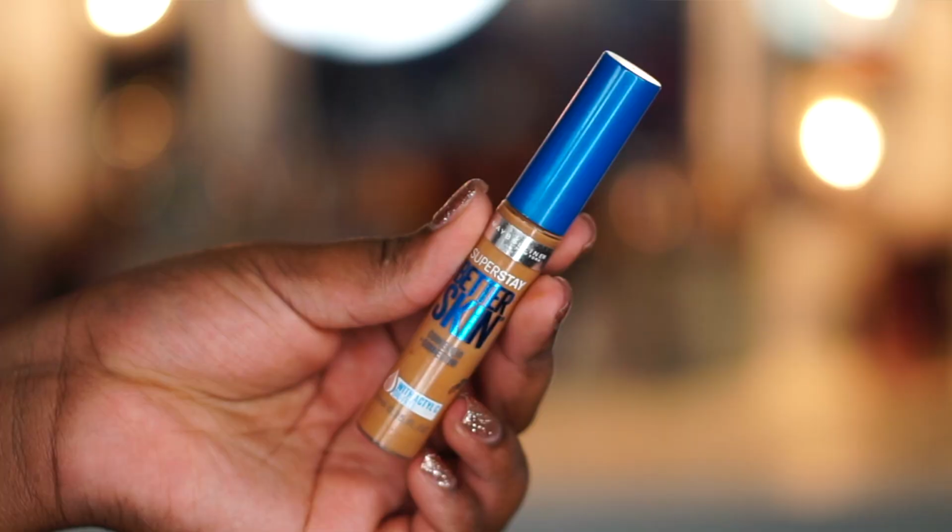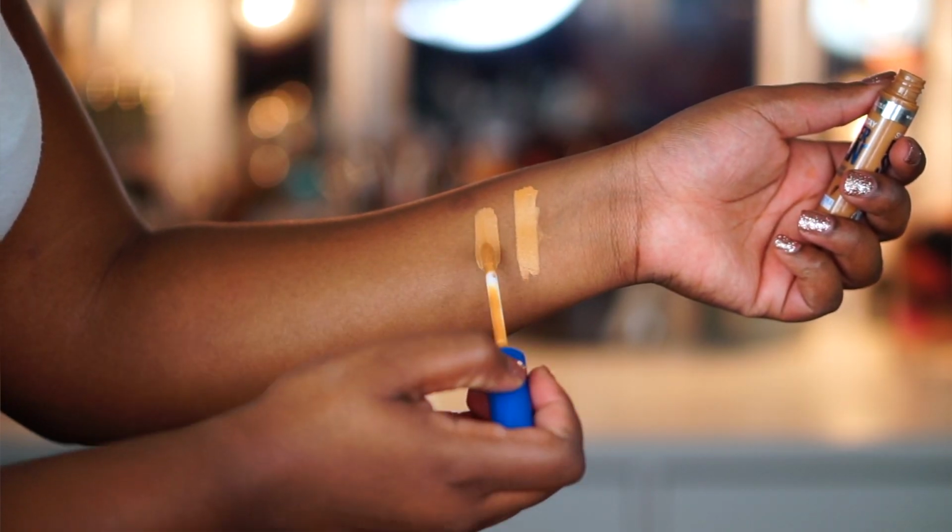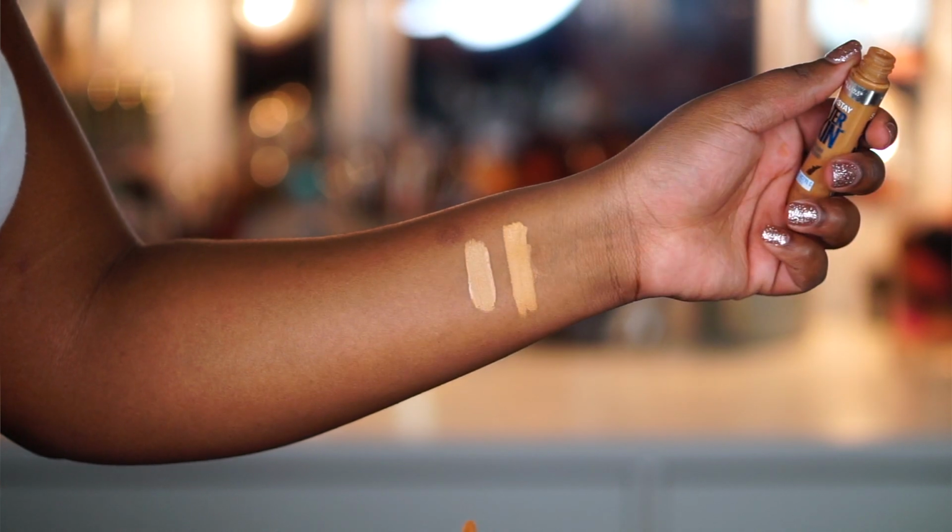So the next concealer that is my second favorite concealer is the Maybelline Super Stay Better Skin Concealer. Now this concealer I have fallen in love with ever since I did the review, like I think a year and a half ago. This concealer is really, really blendable, but it's not as full coverage as the LA Girl Pro Conceal, but that's not a problem at all.